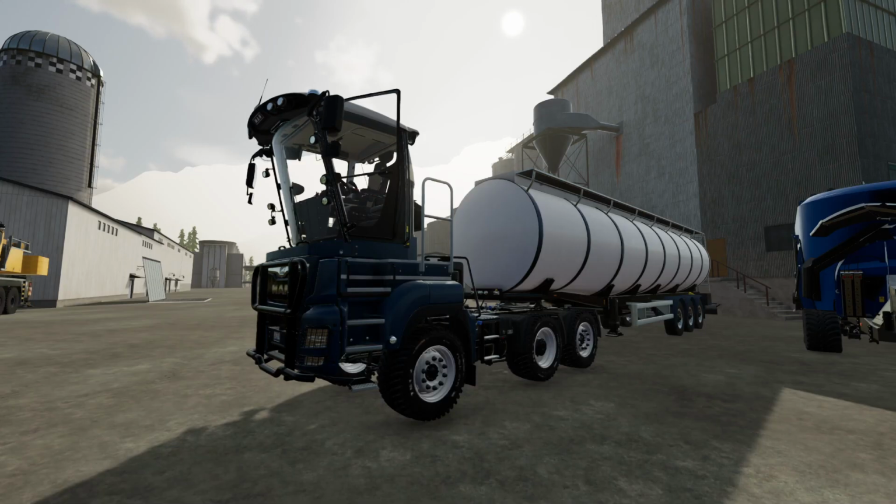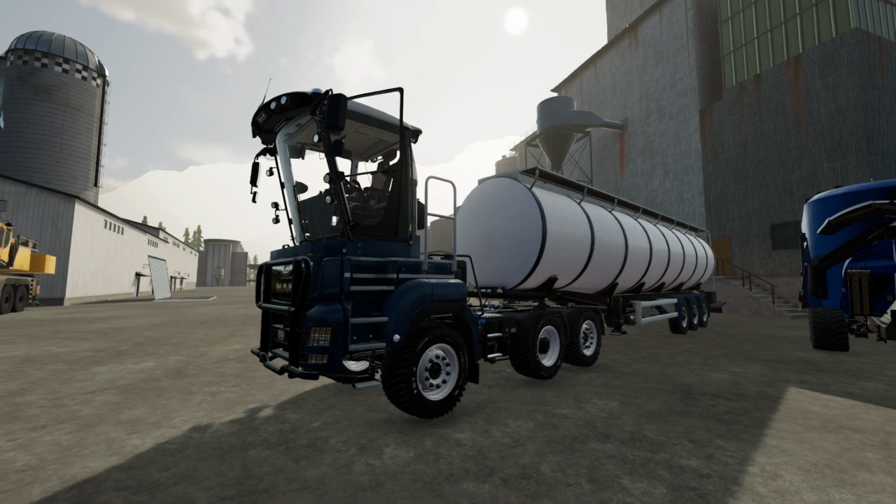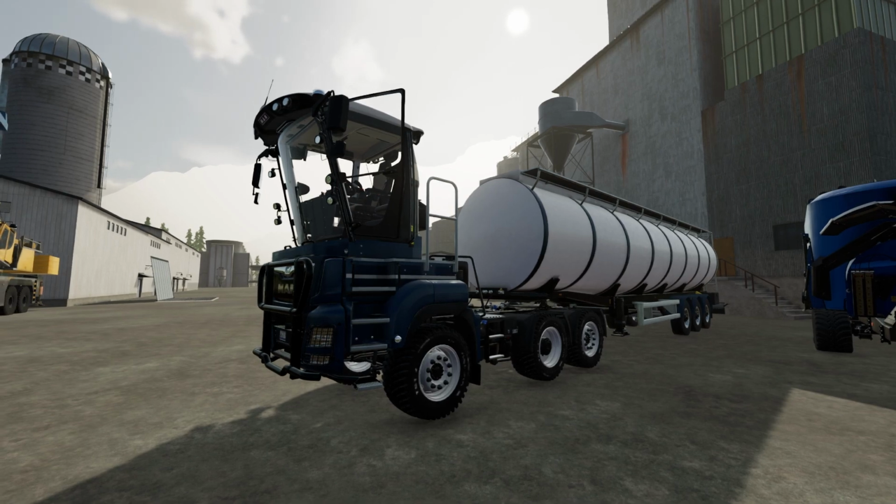I will just show the Man TGS Special, which will also be found on the Mod Hub. It's been around for quite some time. It can be forestry or agriculture. It can do anything, really. The cab can turn backwards, which is a really nice thing, especially if you have no capability of looking backwards and driving backwards. You can just turn around and you'd be like driving forward.